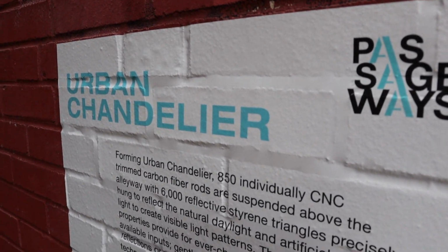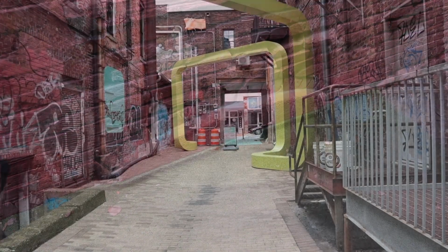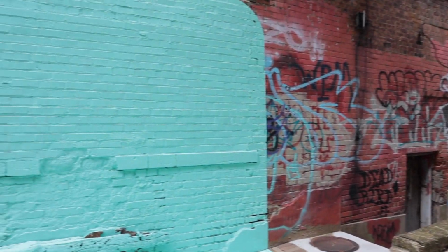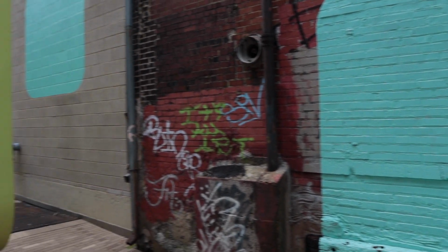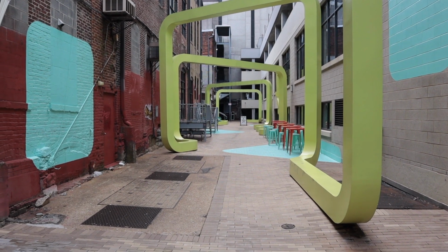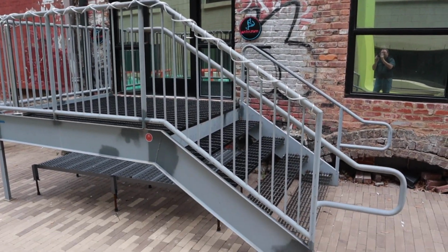It's the Urban Chandelier. Right behind London Calling is one of Chattanooga's decorated alleys. This one has really interesting green piping going all over the place. It's made of metal. This is the back of London Calling. It's not an entrance, but it is next.